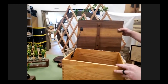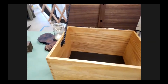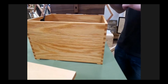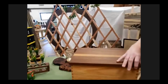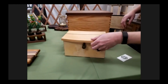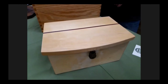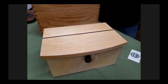Making boxes is actually a whole lot of fun. These are heirloom quality boxes that'll last for a very, very long time. This is a walnut top with red oak dovetailed sides, and a faux leather bottom in it. This one in front is smaller. I locked it and I didn't have a key this morning, so I'm not going to open this one. Maple with a Purple Heart accent through the top there. Both keepsake boxes that'll last for years and years, generations.